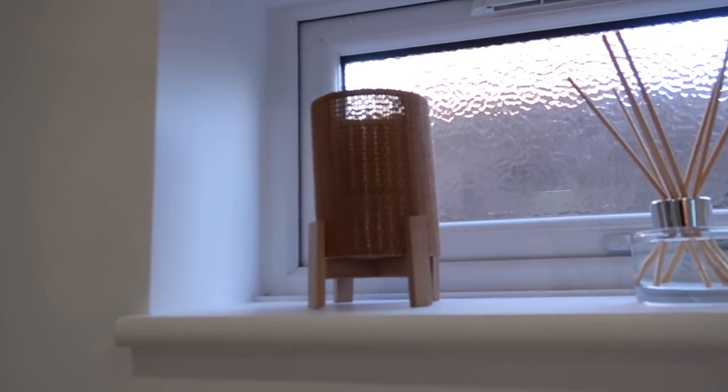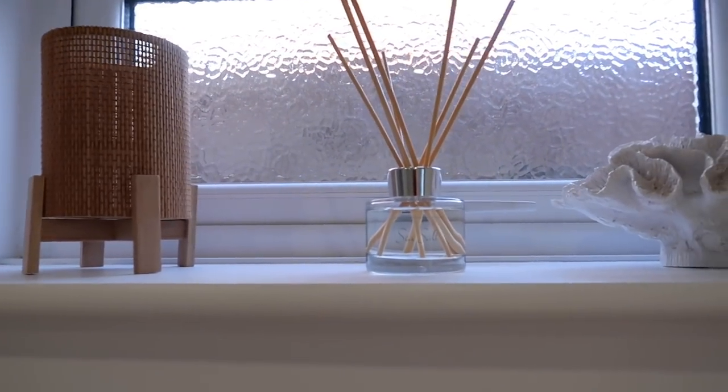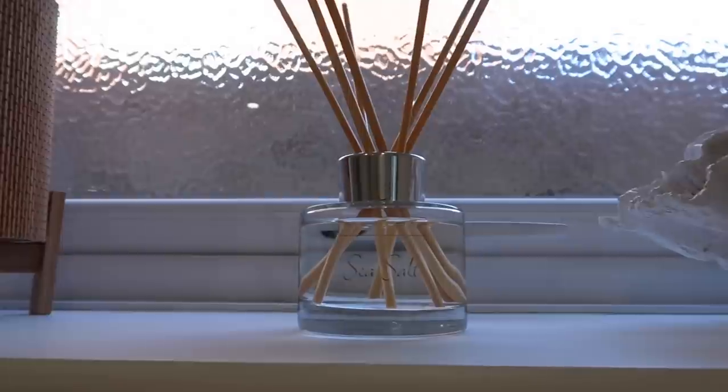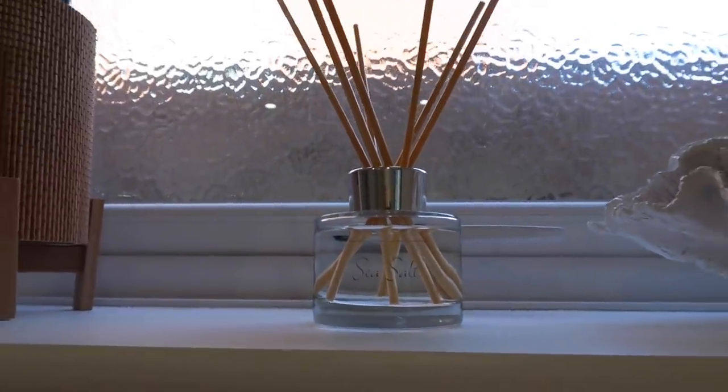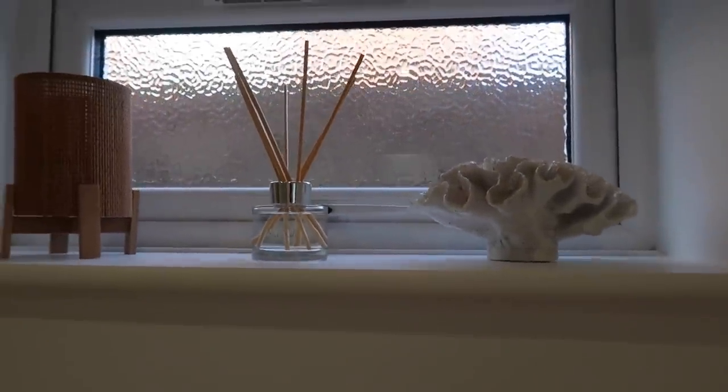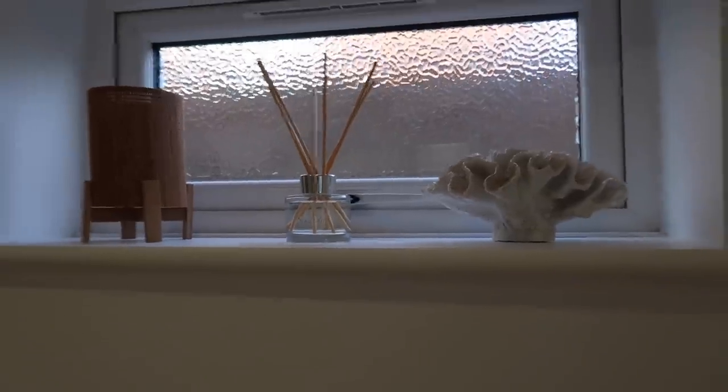So up here, I've just popped some little bits. And the scent in here is sea salt from the White Company, and it smells so, so nice. I think it's such a gorgeous bathroom scent, and I've just popped my little coral thingy I got from Jisk a little while ago on there.